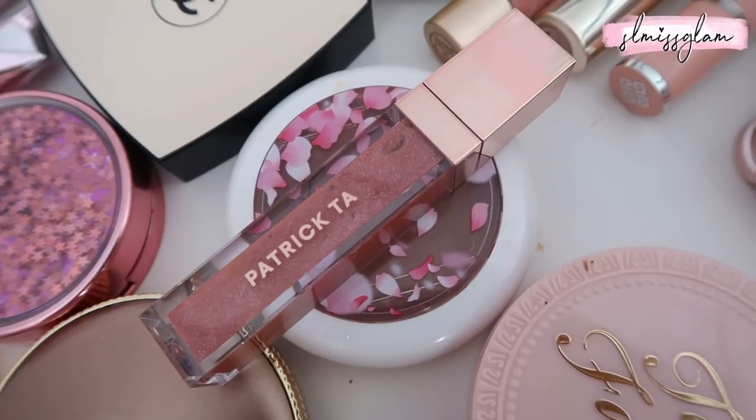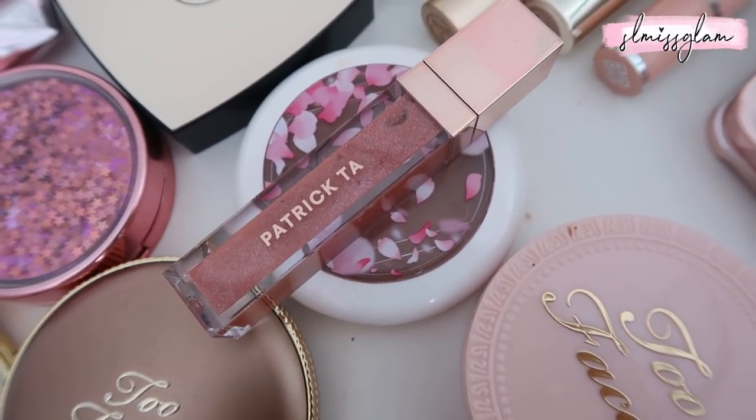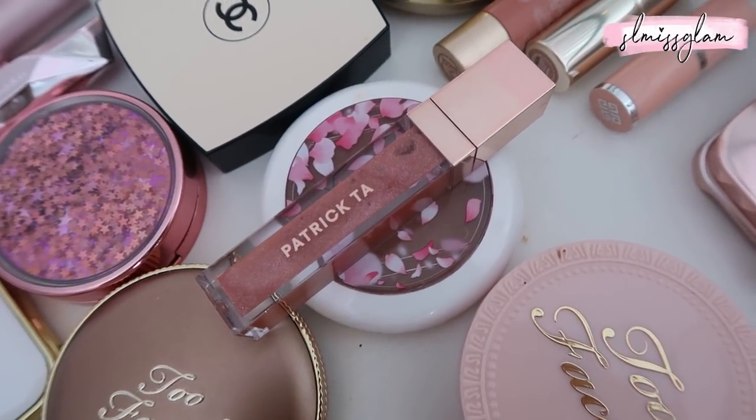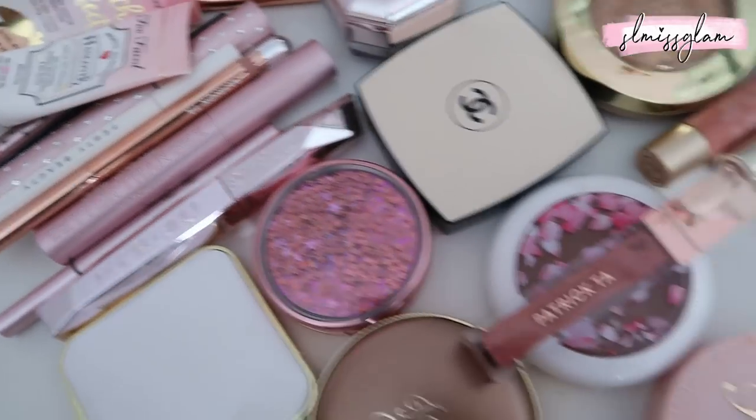Look how pretty. I just wanted to show you without my nails because this is just such a beautiful gloss. And I put this right on top of the lip pencil. So this is called She's an Influencer. Honestly, if you have not tried his line, I'm actually very, very impressed.